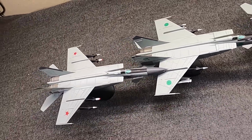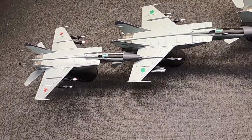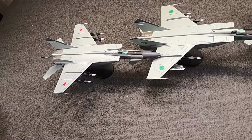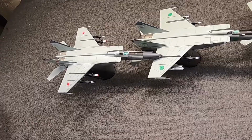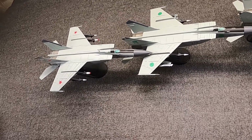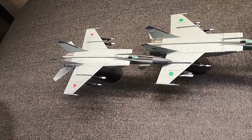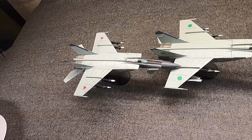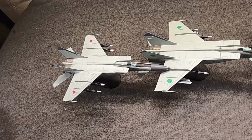And I do think it's neat that they include both types of seeker heads on the missiles. They don't give you 4 of the same missiles. They literally do give you 2 and 2. One of them has a narrow pointed tip. One of them has a fatter rounded tip. So even the details there. And the landing gear comes in neat little plug-ins. And they do come with the fuel tank, which is neat.